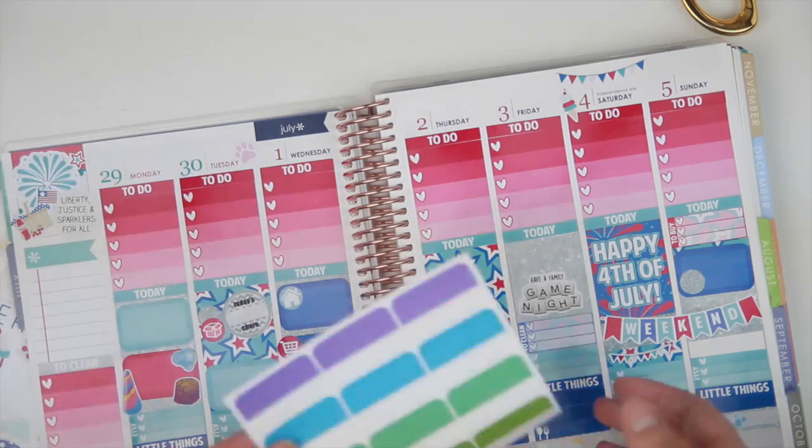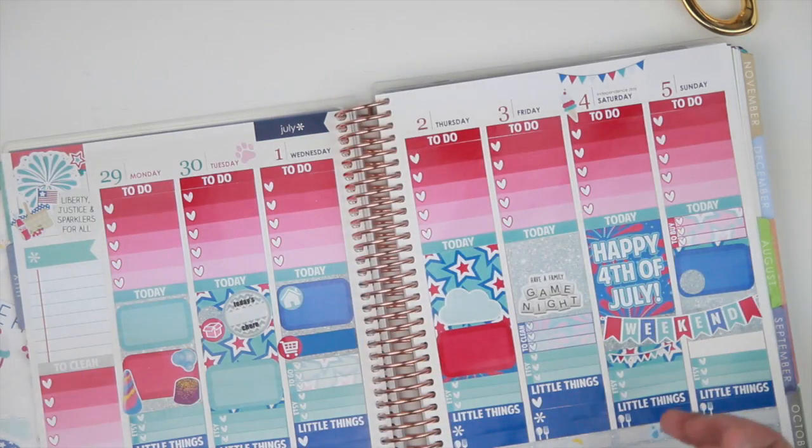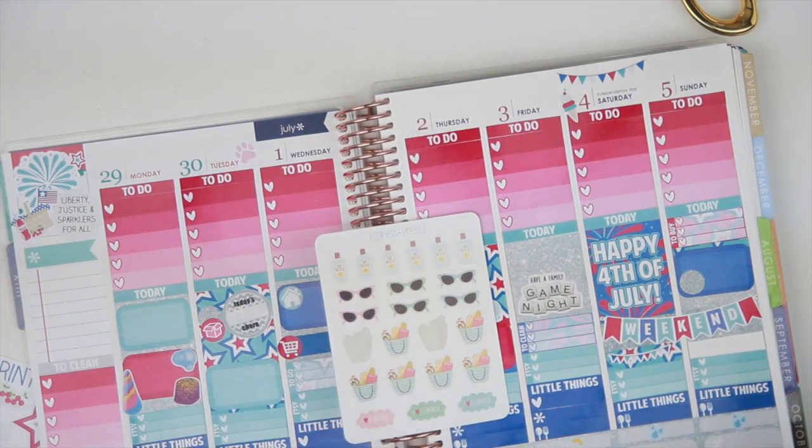Oh, I wanted to use one of these. I don't know where I'm going to use it. Maybe I'll use one of these next week. They're really cute though. I ordered a bunch of them, so I have to make sure to use those. And then maybe also on Friday, we'll have a pool day. That would be really fun.